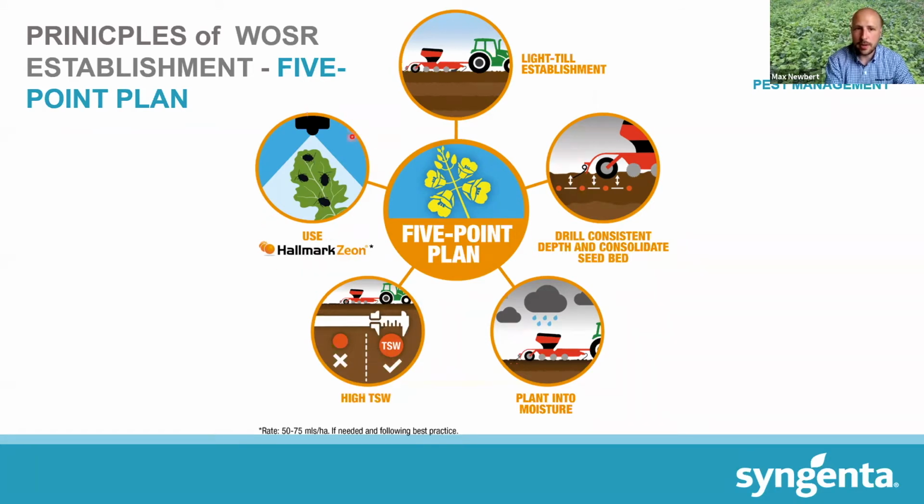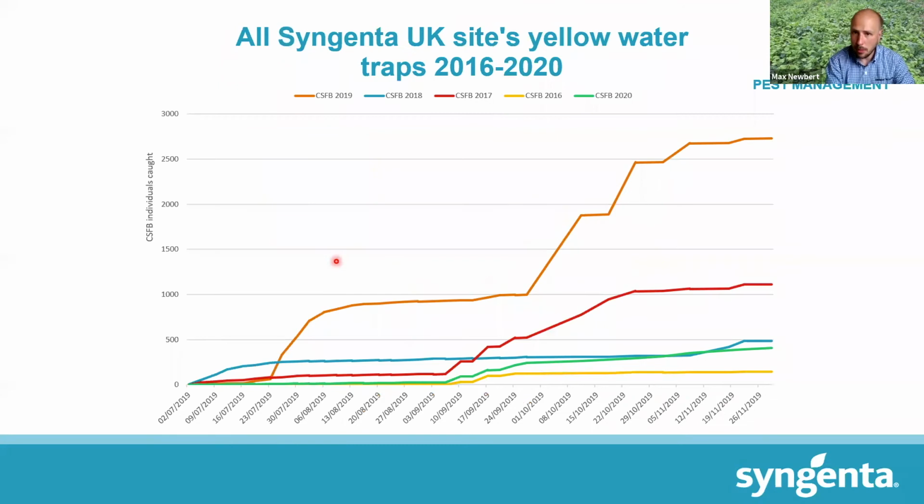And then finally, if you do have issues with cabbage stem flea beetle, it's still using the best pyrethroid product on the market, which is Hallmark, if thresholds are met. So that would be our 5-point plan, and we'll go through the nuance now.